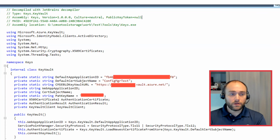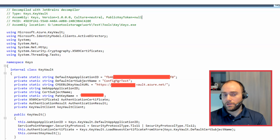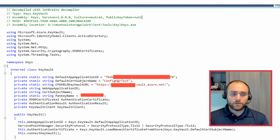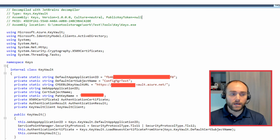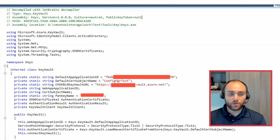So I started taking a look and started seeing some stuff hard-coded, as you're seeing here on the slide, like the vault URL. So now I've got an Azure Key Vault I potentially have access to, as well as the application ID. The certificate name matches the one that I had imported into the certificate store earlier on. So things are starting to match up. Things are starting to come together here, trying to figure out exactly what's going on.